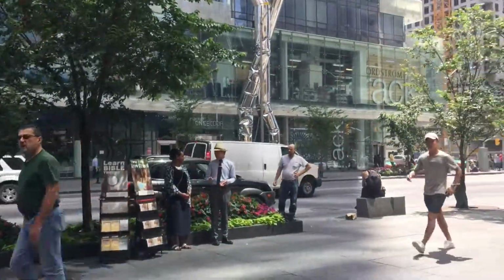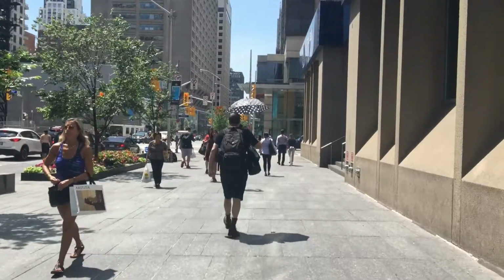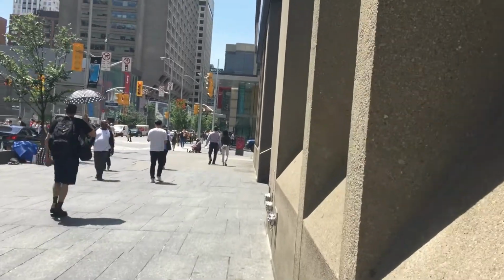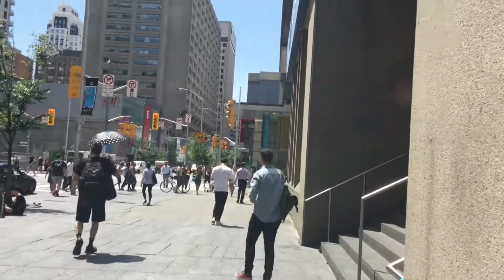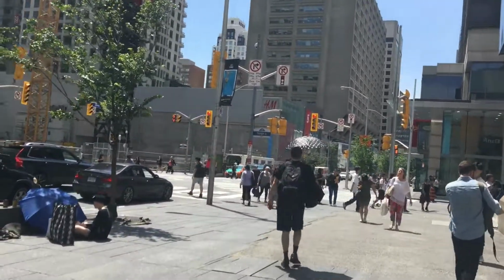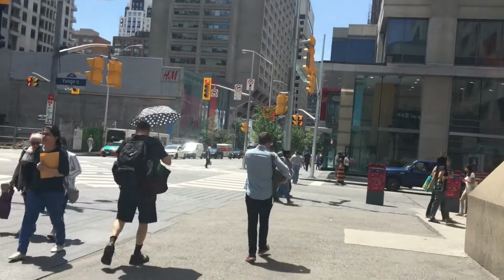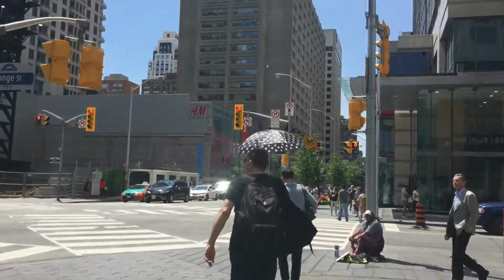So we're at Yonge Bloor Street, and you can actually stay inside these buildings underground and travel some distance around the downtown core, and it's all air conditioned, which is excellent on a day like today. And in the winter you can escape from the bitter cold down here. So we're heading west along Bloor Street from Yonge Street.